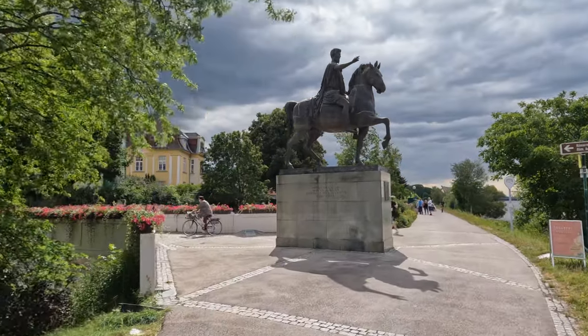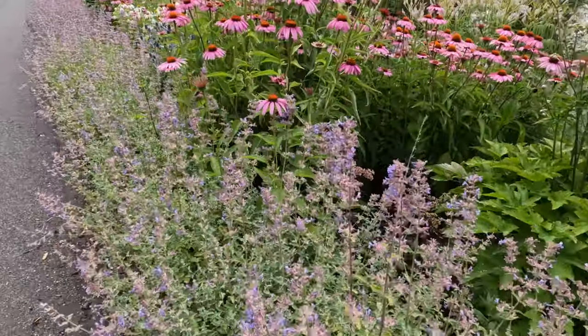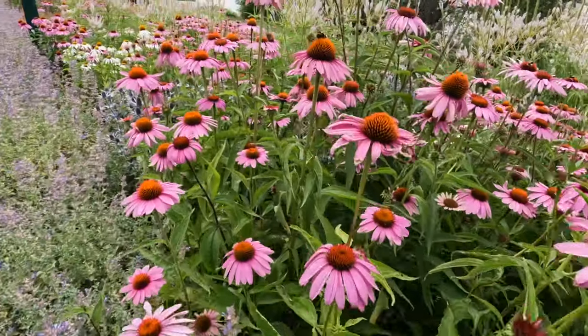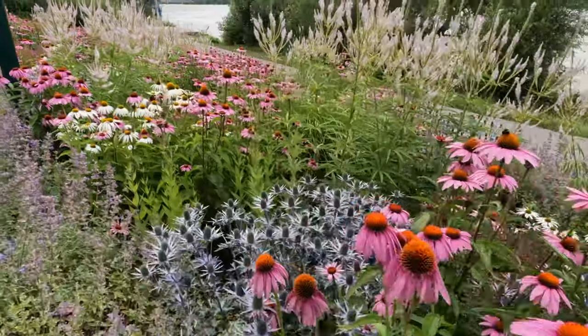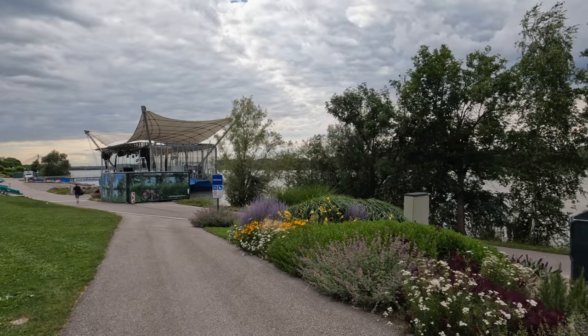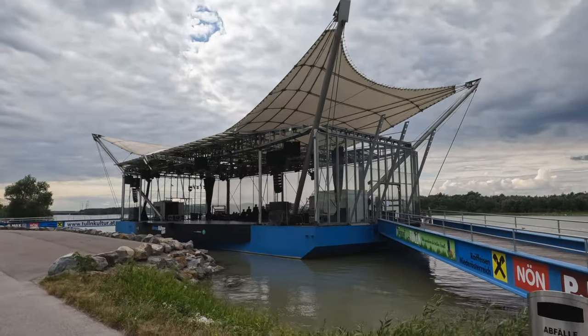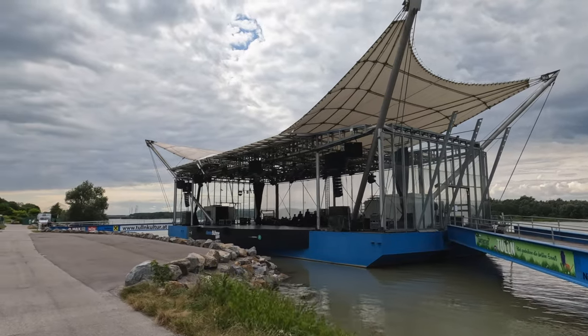If none of that appeals, there is a flat, pretty walk into town, which is famous for its gardens and fountains. The public spaces have been lovingly developed into beautiful gardens with lots of seating and entertainment areas on the banks of the Danube, including this floating stage.